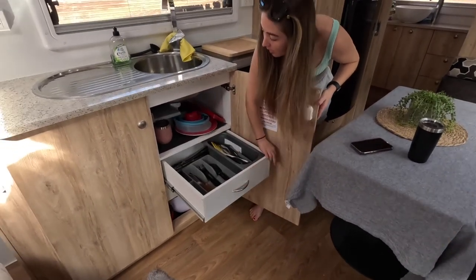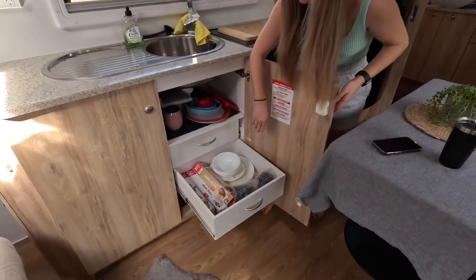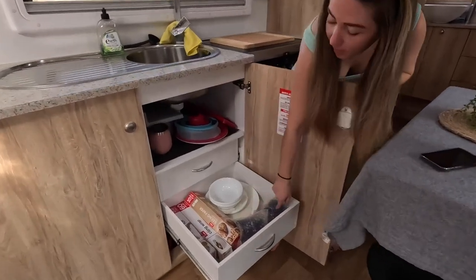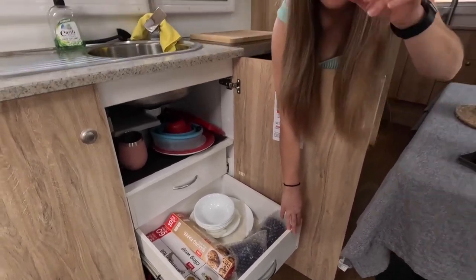But usual knives and forks, cutlery and stuff. I was looking for that this morning, found it now. They're just bowls, plates. We've got four of everything, two cups, two mugs, should I say? Just in case we have visitors. Three mugs.